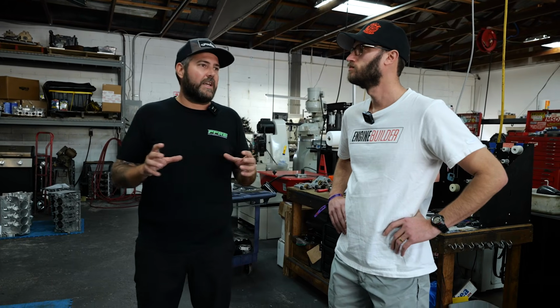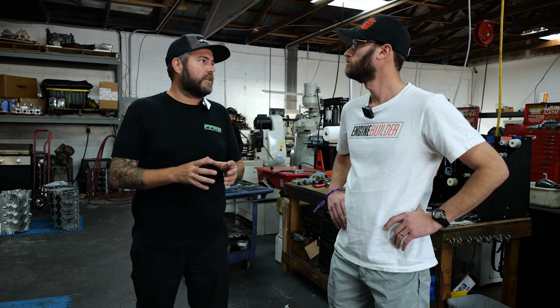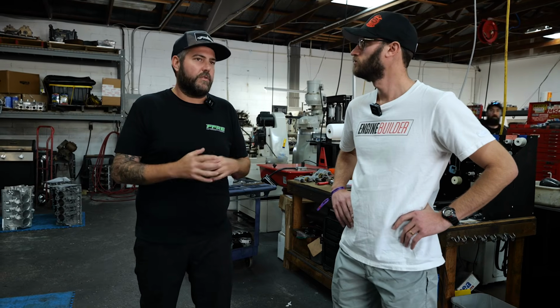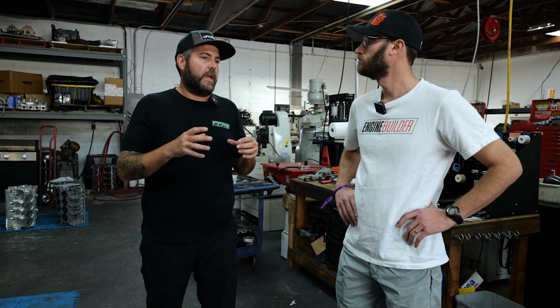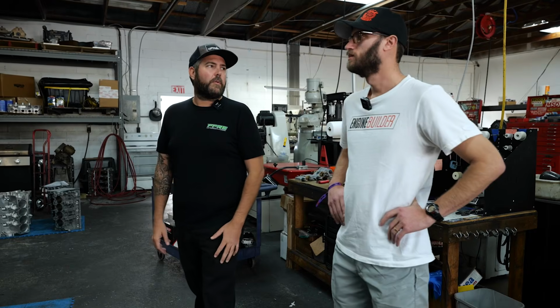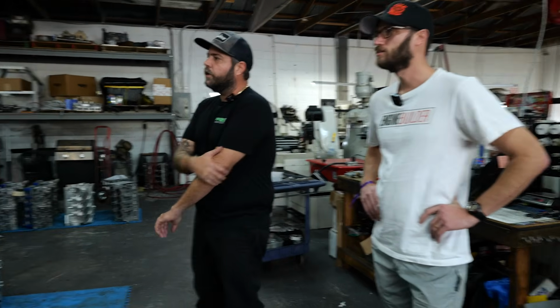All of our boring tooling stays for that particular task, so we don't have boring bars that we run out of size or anything like that. If we're doing sleeves for a Coyote program, that boring bar stays that size, so there's never any issues or problems. All of our sleeves are custom sized to us. It's never really a problem. And how long have you guys had the Blockmaster?